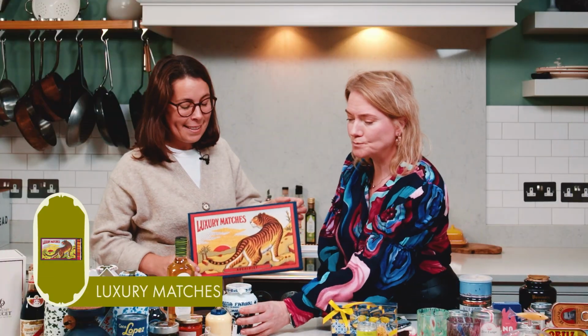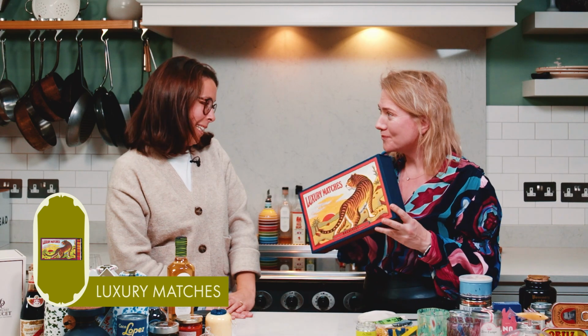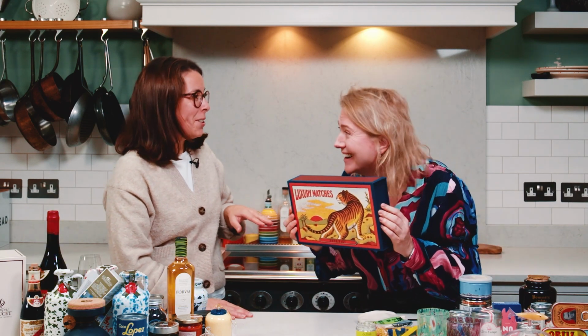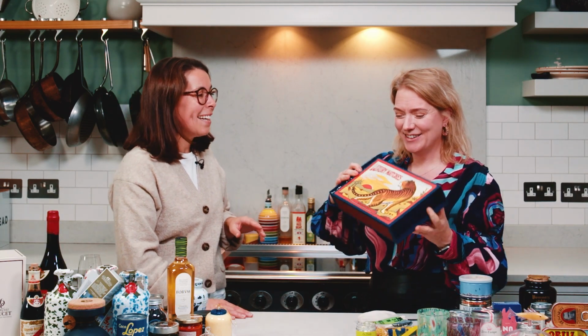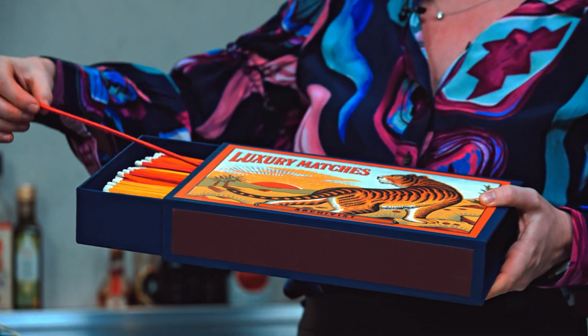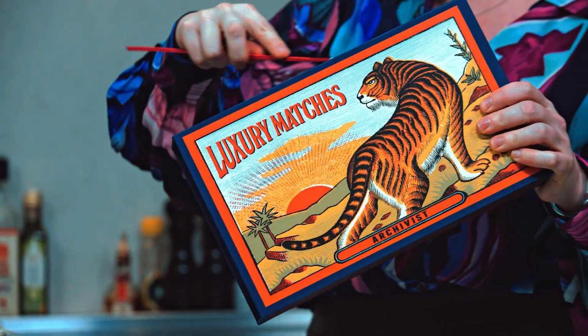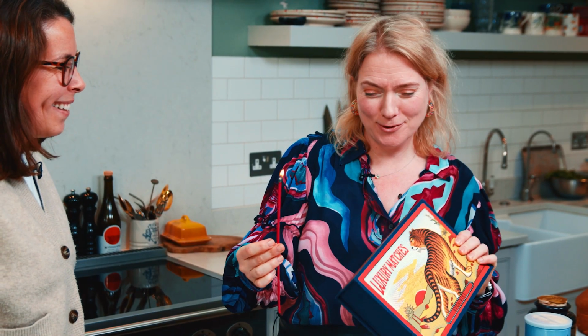The last thing on my list are these extra long luxury matches. I first bought these from Sous Chef, not expecting them to be quite so big. And I love my box of matches. They're just such a fun way to light candles at the table at a dinner party. Give it a go. They're a beautiful thing. Oh, there we go. Isn't that gorgeous? And you could light a lot of candles with that, couldn't you? It's a fabulous gift. You barely need to wrap it.